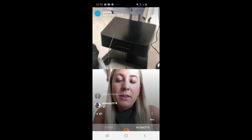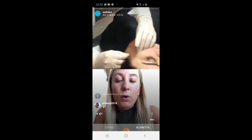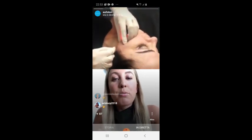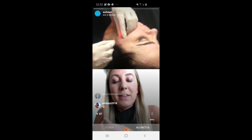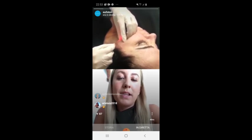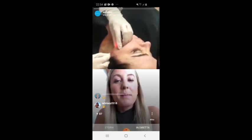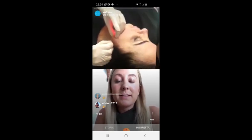I'm running it just under her skin, and I'm changing the plane ever so slightly, dependent on whether I want to burn away the fat or act more on skin tightening. If you can see, the more superficial or the brighter the light is, the closer it is to her skin. In that respect, I'm working on banishing that skin laxity, which is so common as we age. It's a simple concept. I'm simply running the laser back and forth whilst emitting the laser.